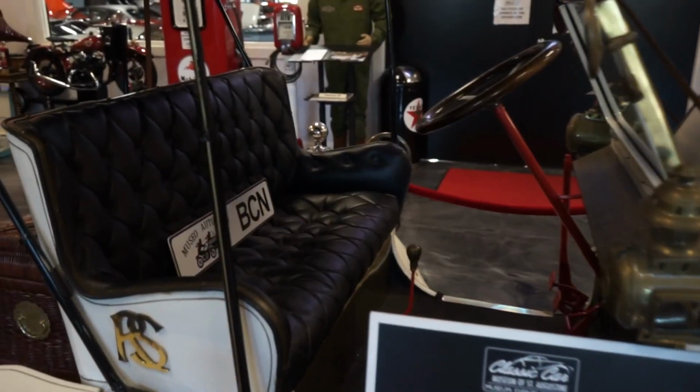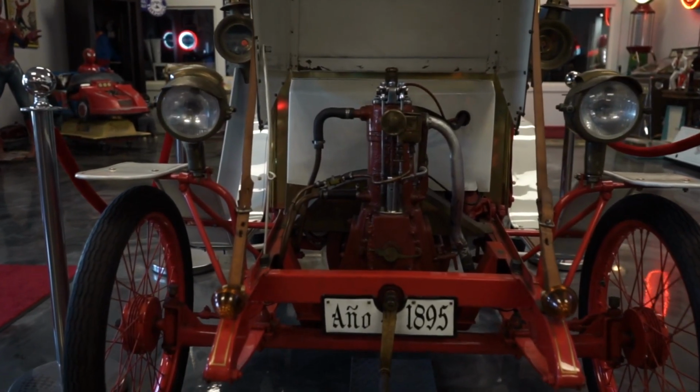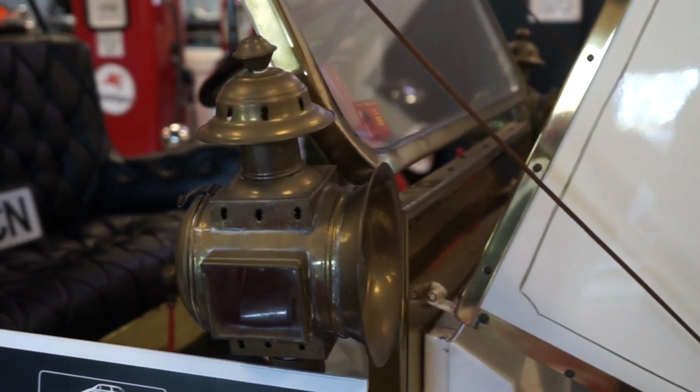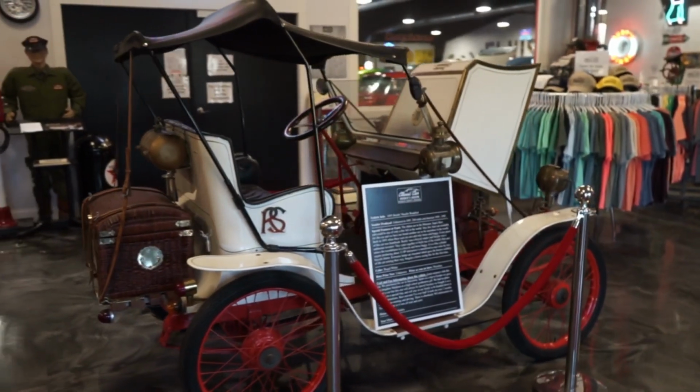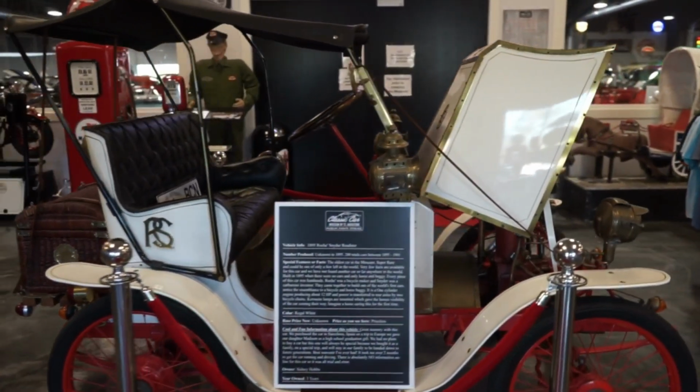From horse to horsepower, can you believe this is an example from 1895? When a bicycle company and a carburetor company collaborate, the results: four-wheeled motorization. So this is an 1895 Roche Snyder. Roche was a bicycle maker. Snyder was one of the founders of the Zenith carburetors. They got together and said, let's build cars.